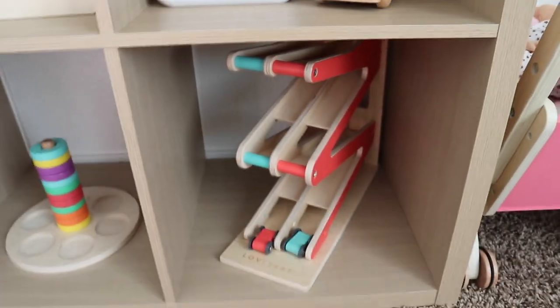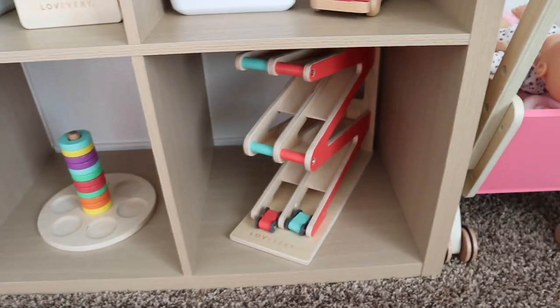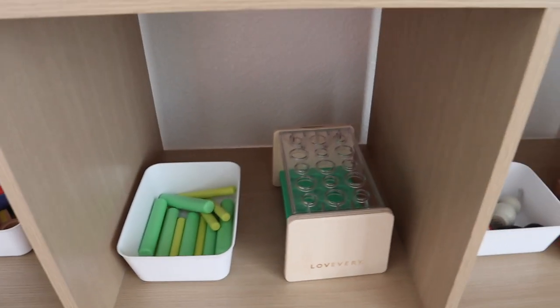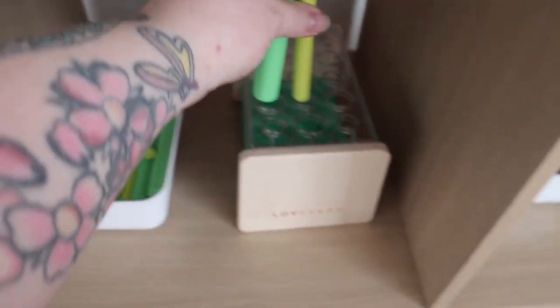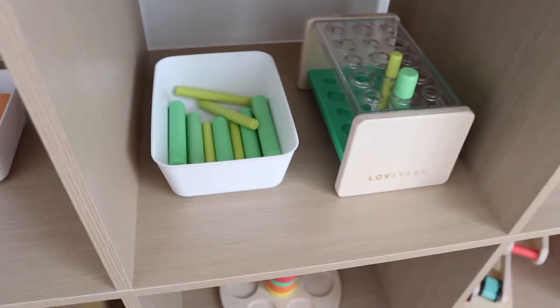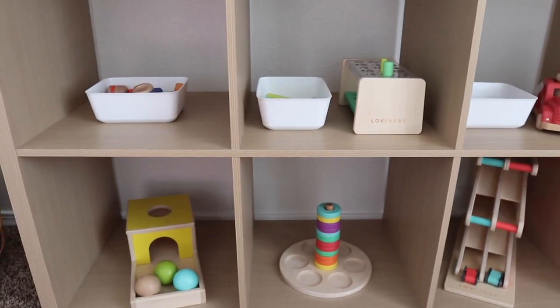Down below is this little racing car thing. She loves this thing. She loves anything with like ramps. The rest of the toys in here are Love Every, so no surprise there. These are little different sizes of sticks that she just puts here. Very good hand-eye coordination toys, and fine motor skills, another one of her favorites. A lot of the toys that I currently have out are her favorites.